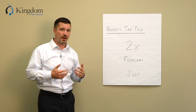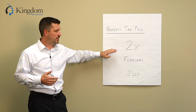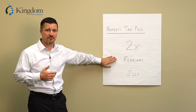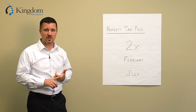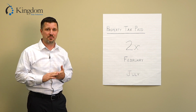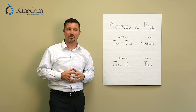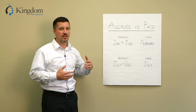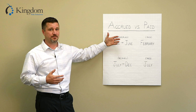So first, property taxes are paid 2 times per year. It's first certified in January, but the payments are made in February. The second payment is made in July. So February is the first payment, July is the second payment. Now, one of the most common questions we get at the closing table or even in preparation for the closing table is how are property taxes accrued and when are they paid?